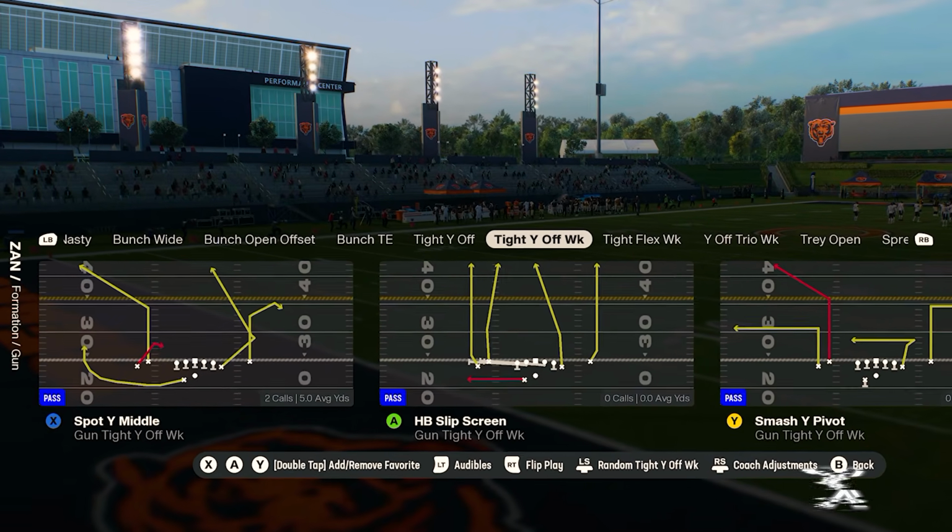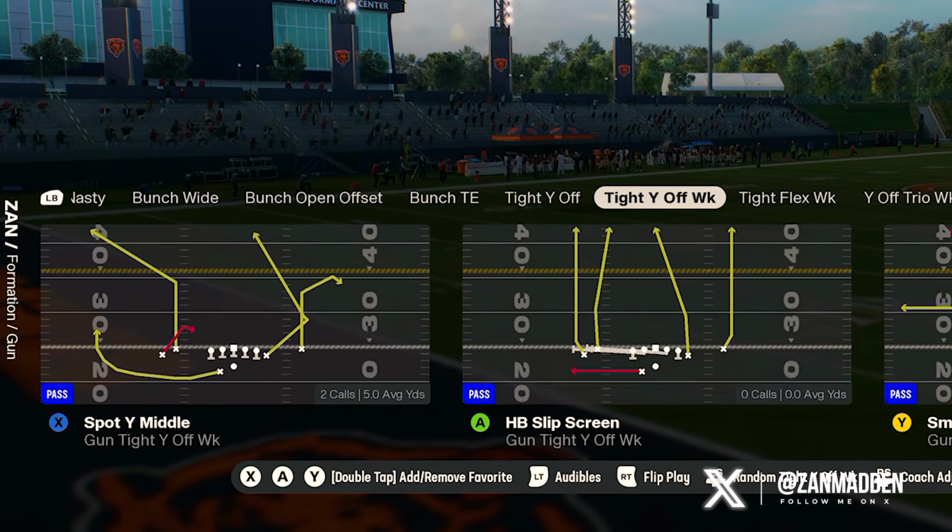In today's video, I'm going to take you guys into the tight Y-off week in the Minnesota Vikings offensive playbook.